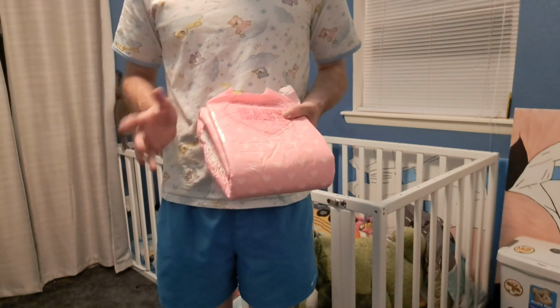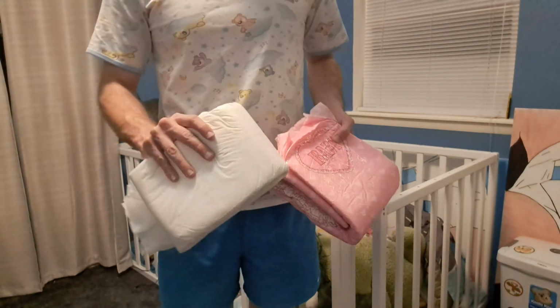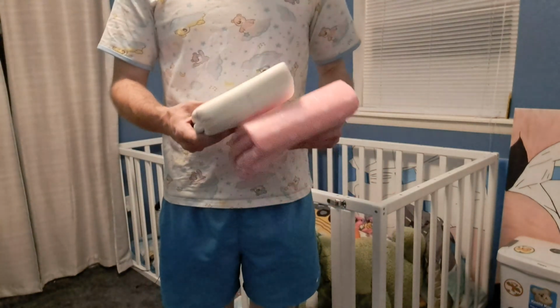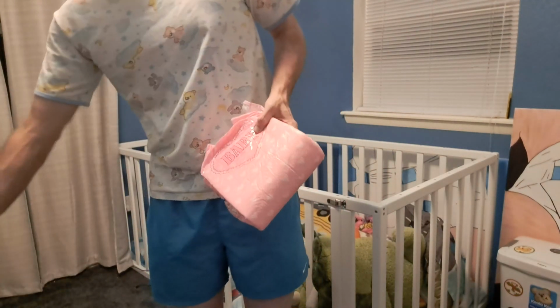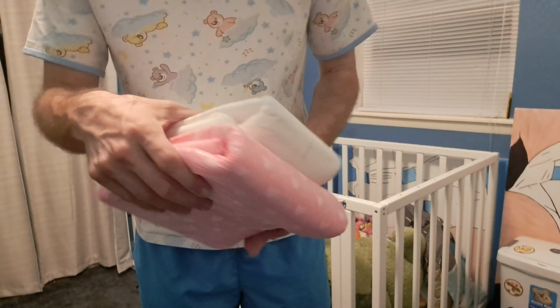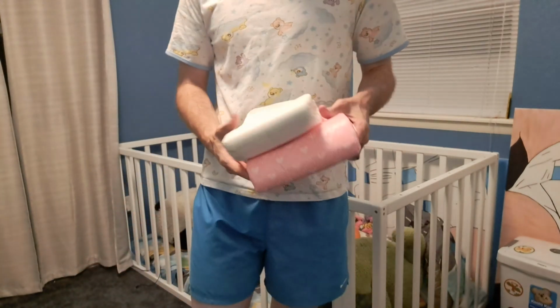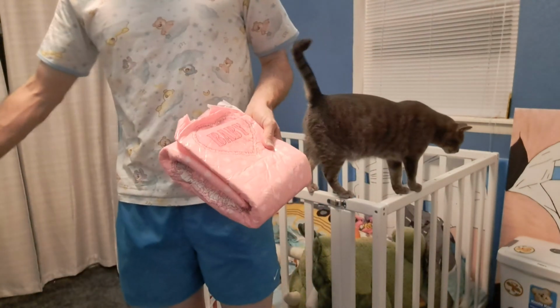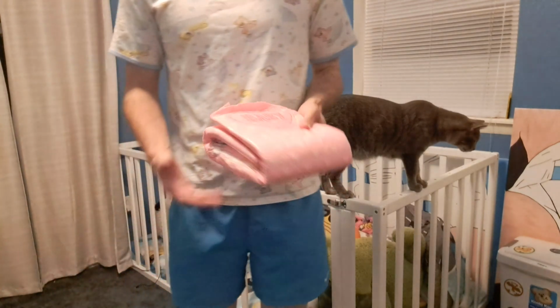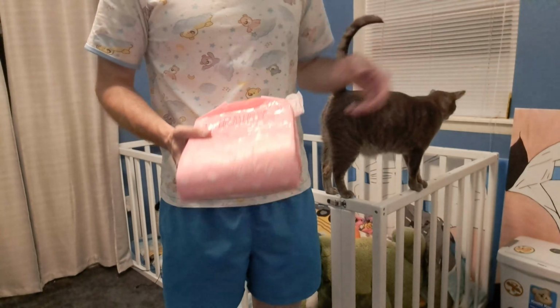So my normal diaper that I wear every day to work is a Better Dry adult diaper. And so, you can see how much thicker, wider. This is going to be a way more absorbent diaper. Really good for wearing at night, really good for traveling, and really good for role playing as an adult baby.